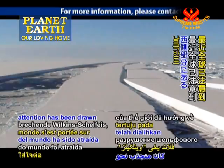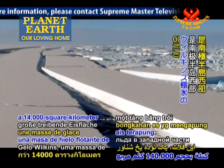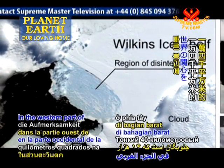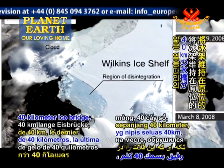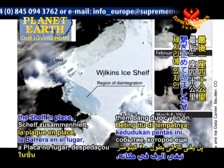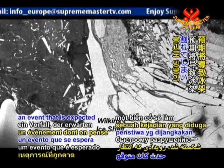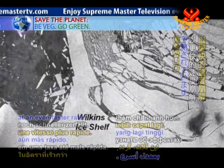Recently, the world's attention has been drawn to the rapidly collapsing Wilkin's ice shelf, a 14,000 square kilometer mass of floating ice in the western part of the Antarctic Peninsula. A thin 40-kilometer ice bridge, the last piece keeping the shelf in place, shattered in April 2009. An event that is expected to cause the shelf to disintegrate at an even faster rate.